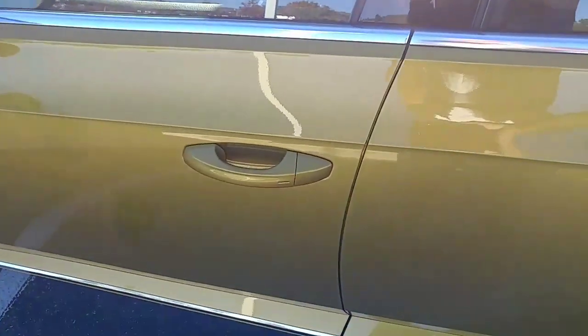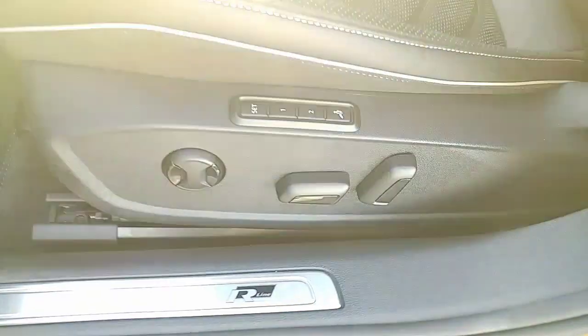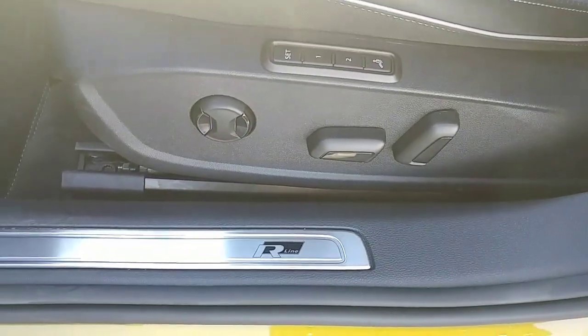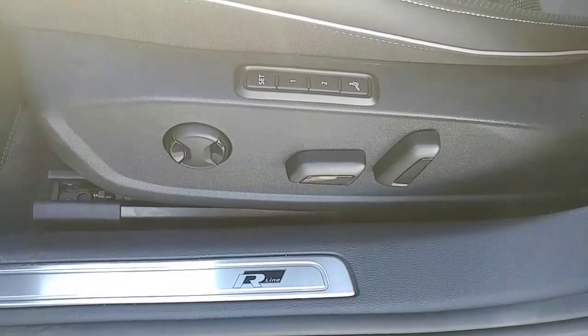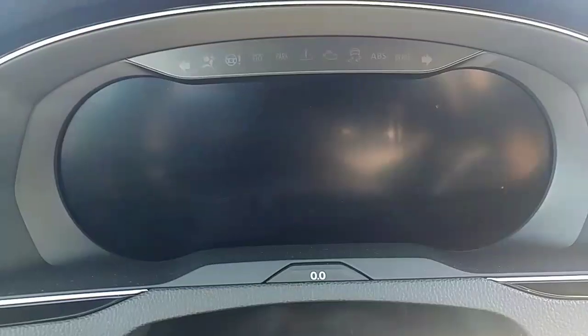All right, you do have four-door keyless access system into the vehicle. You do have your brushed pedals, one-touch windows all the way around with pinch protection. You do have massage, air-cooled seats, heated seats, 12-way power seat with power lumbar support. I love all the badging and everything inside the car. Even the radio says R-Line when you turn it on and off.